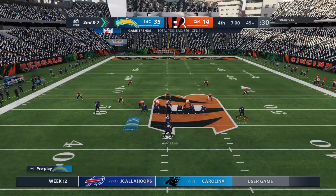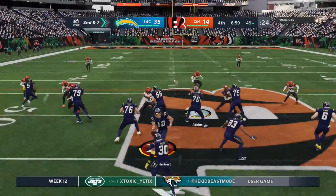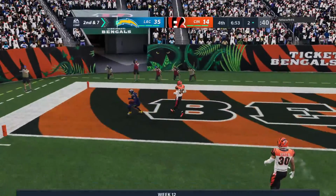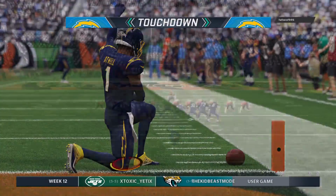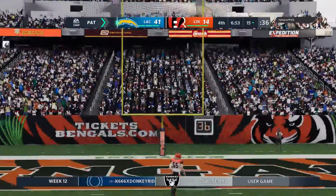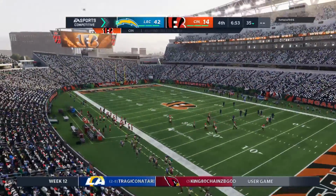2nd and 7. Justin Herbert looking to pass. He's going to rifle one deep left side. And this is caught. He's got it. Touchdown, L.A. A big play there with his 2nd touchdown of the game and 5th on the year. And the Chargers are going to add on to their lead. Kick is good. Extra point by Badgley up and good. And that'll increase their lead to 28-14.